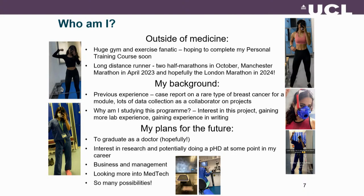In terms of my research background, I did a case report on a rare type of breast cancer last term for a module for surgical sciences. And I've also done data collection for other projects as well. And the reason I'm doing this project itself is because I'm really interested in wet lab research, and I wanted to gain more experience in the lab, which I don't usually get as a medical student, as well as gaining more experience in writing.